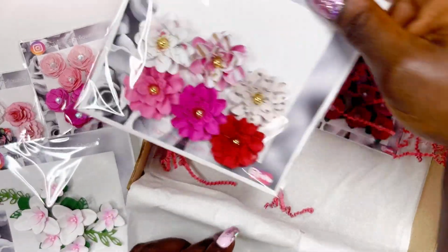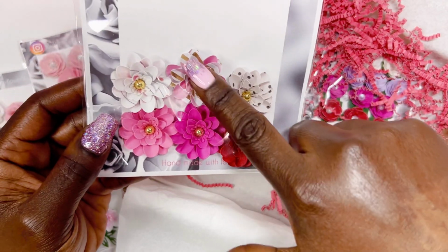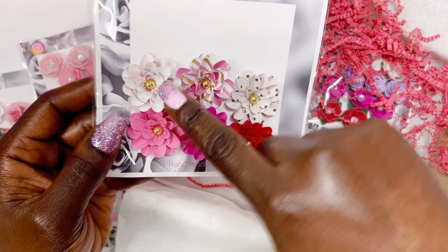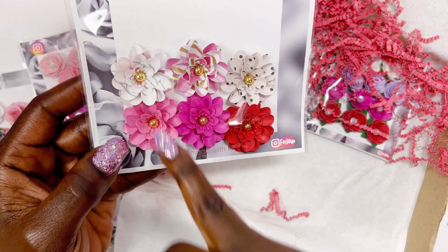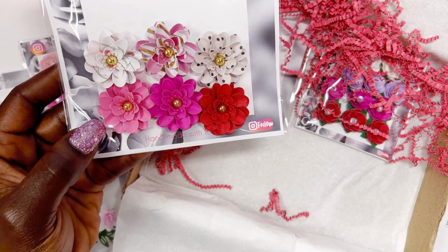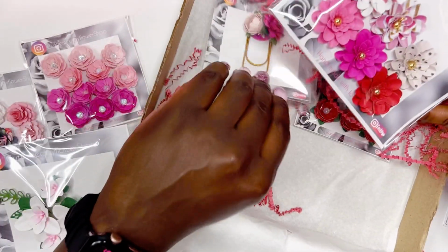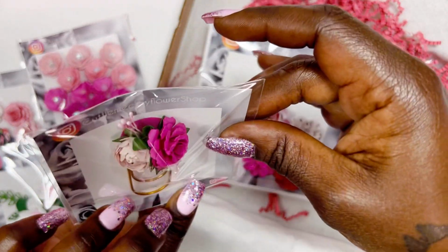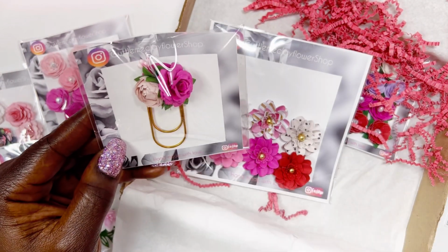And then here, oh, these are so cute. So we have the little polka dots here. We have the stripes. We have one that she used little heart paper on. And then she has the little silver flatbacks for her centers. So cute. And then, ooh, oh, this is new. I haven't seen her do this. So she did a little paper clip one and she added her flowers on there.